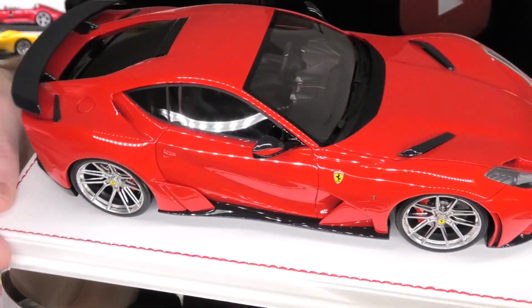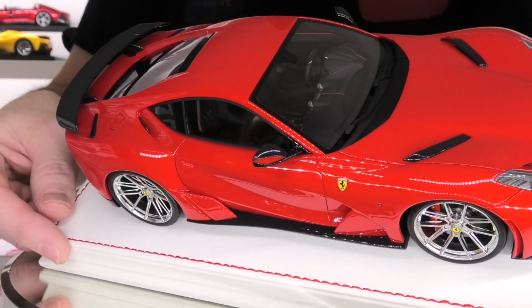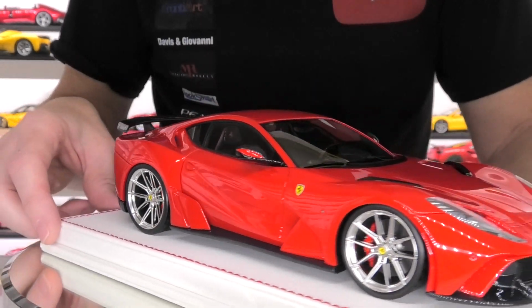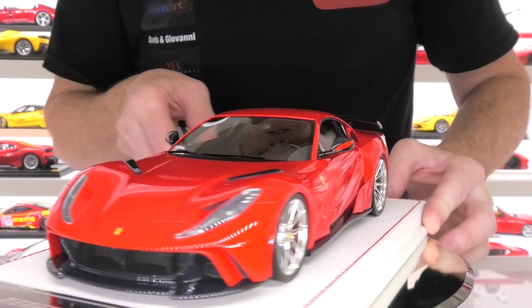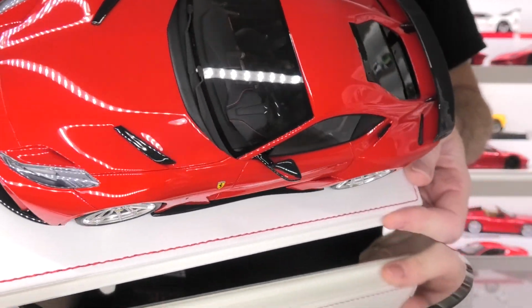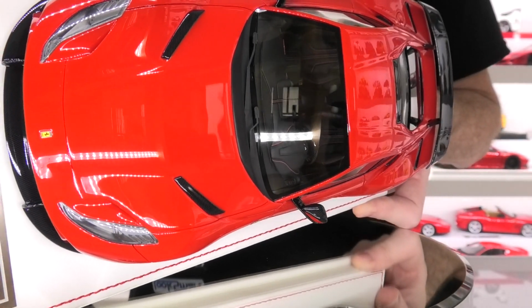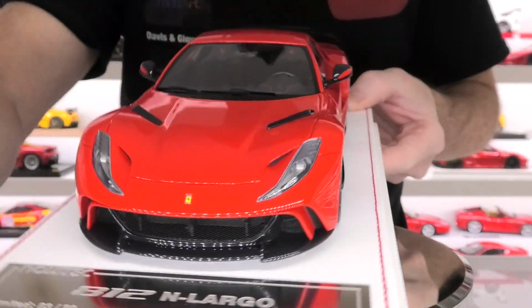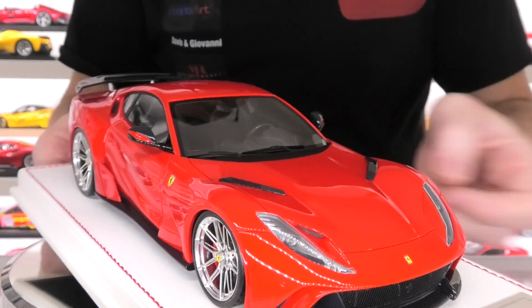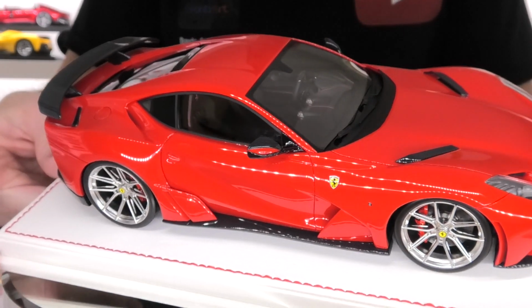There's not a lot to see in the back with the dark tinted windows, but I'm sure that is replicated as per the real car. So lots of details on the interior. Always hard to film the interiors, black interiors on these model cars, so apologise if you can't see all the details, but I can assure you there is a ton of detail on the interior of this car.